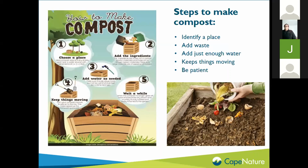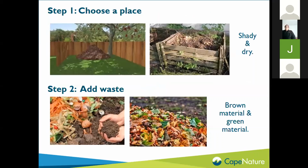Okay, so I'm going to break it down for you guys in steps again. So step 1 is find the perfect spot. And remember, earthworms, they love shade and dark and moist places. So please don't put your heap or your bin in the sun where the earthworms will dry out, because then they will die. So you must find a shady, moist place.